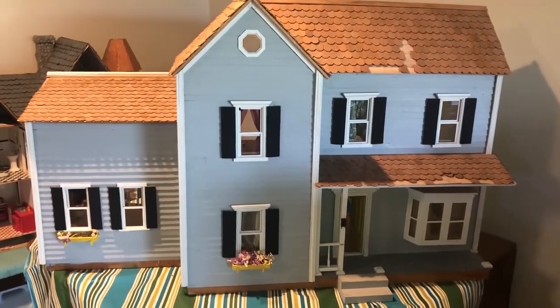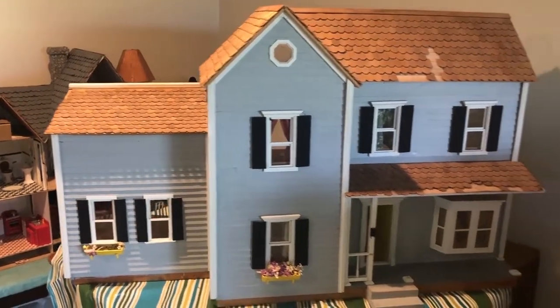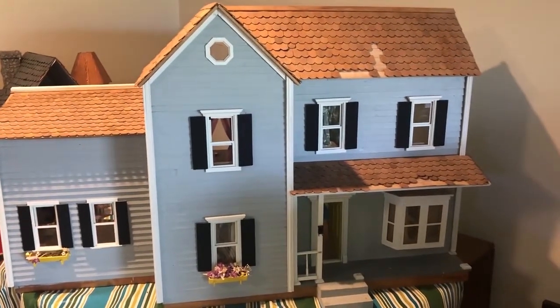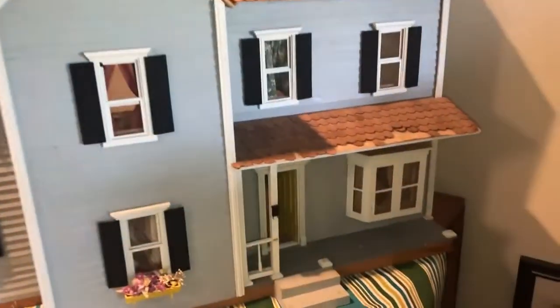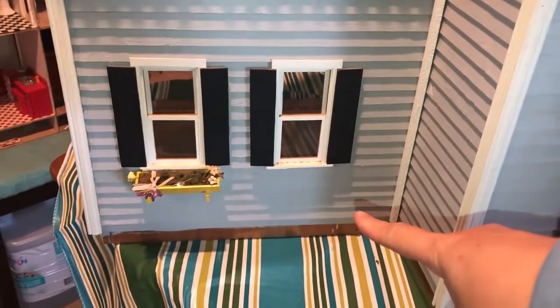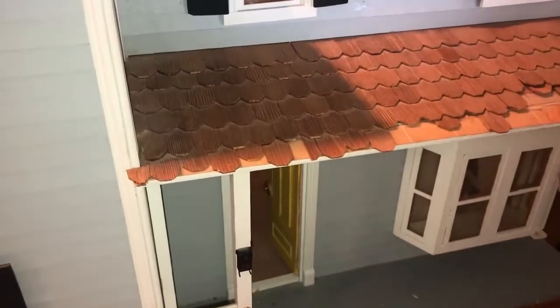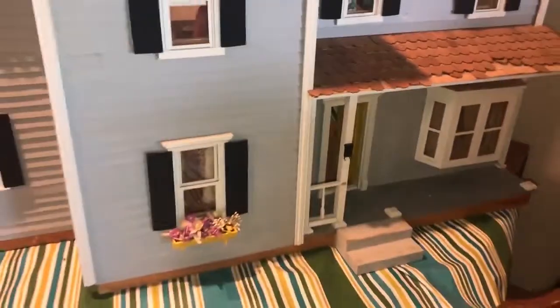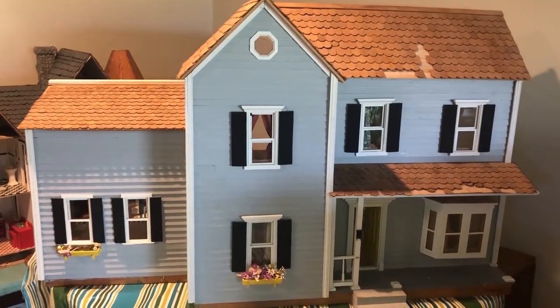Here is a picture of the front of the dollhouse. Once again, you can see the other dollhouse in the background, and you can see how this looks. I do have the banister for here, and I do have the window box for there, and I do have a lot more of these pieces that are missing. So this needs a little bit of work and a little bit of love, and I'm looking forward to getting to it.